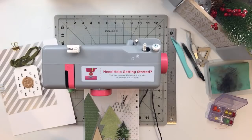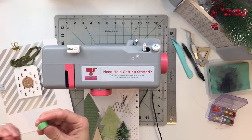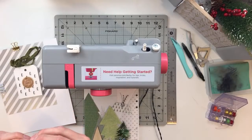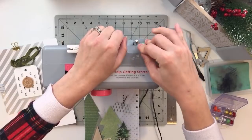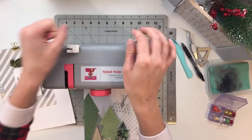Yeah, you guys, you got to get your sewing machines out. So I think the biggest thing with sewing is just that you have to keep at it. Keep practicing, keep going, and the biggest part of all is if you make a mistake, don't worry about it.